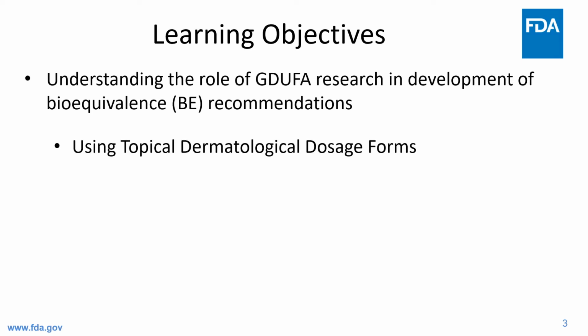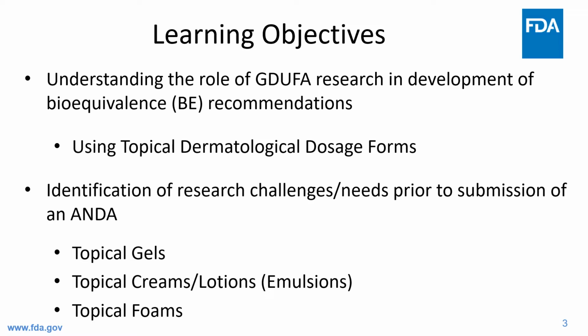The goal of the presentation today is to discuss how GDUFA research has contributed towards the development of bioequivalence recommendations, and I'm going to be using topical dermatological dosage forms as an example. And then I'm going to talk about how identification of research challenges and needs prior to the submission of an ANDA can be helpful towards the ultimate success of a product development program. And I'm going to be using topical gels, creams, foams as an example.